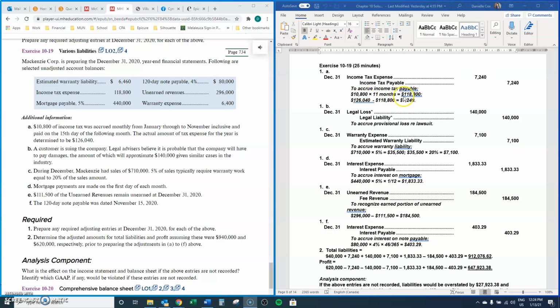So they did $10,800 for 11 months, which is $118,800, and we can see here that is the income tax expense. So we know that's correct because that's what would have been recorded as an expense up to this point. The actual amount is $126,040, so we subtract what's already been recorded. So this month we don't have to record the whole $10,800. We only have to do the difference here to bring it up to the correct amount.